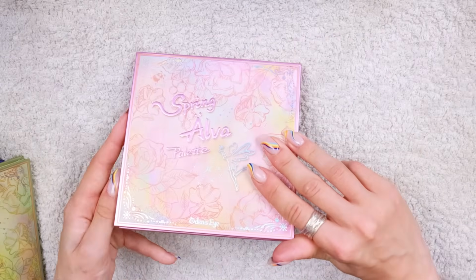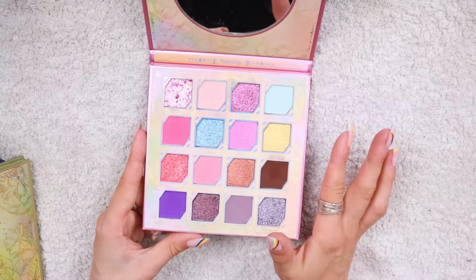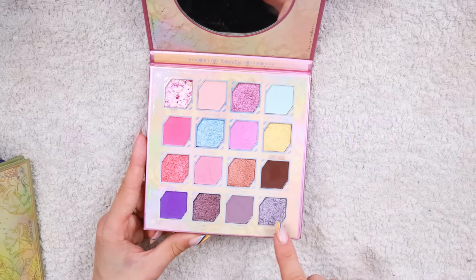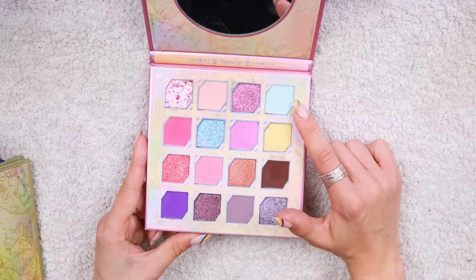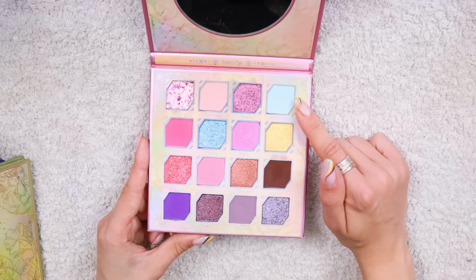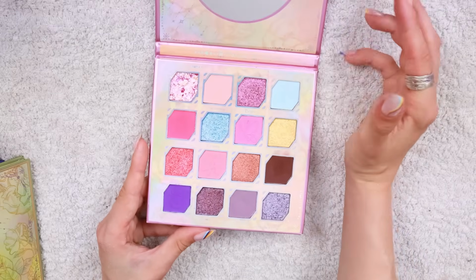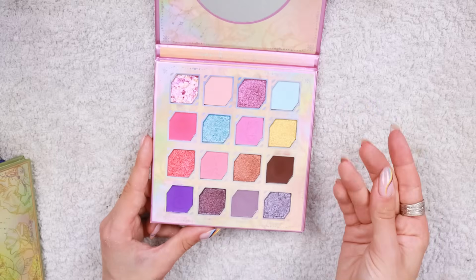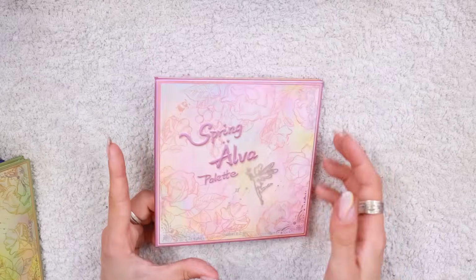And then the Spring Alva, this is the least me palette in the collection, but I kind of want to do a look with this little trio down here, and then maybe this bright blue. I think that would be a really cool smoky look. It's still me, but it's not using these bright pinks. You know, I don't know. So yeah, I'm happy with all of those.